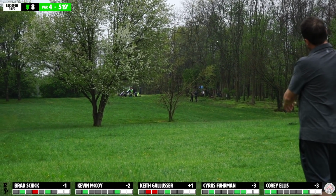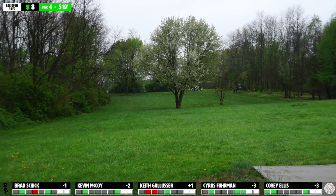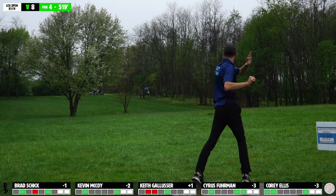Cyrus showing us this big hyzer. Yeah, that's a perfectly fine spot. He might be a little bit too far, actually. One of the trickiest parts is, if you get too far up there, those 3 trees up there can get in your line.